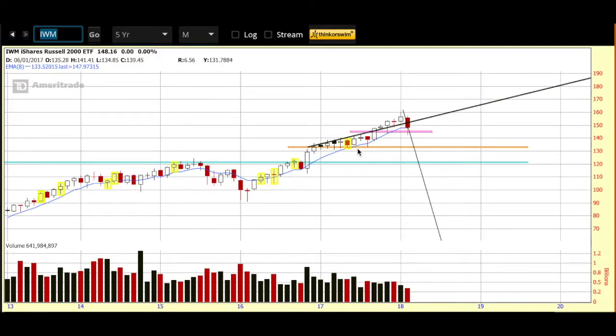The orange line is medium, which held price in through all of 2017. And we drew this pink line in a couple of weeks ago as shorter-term support resistance, as well as this black diagonal line, which will become more clear when I move it to the smaller time frame.